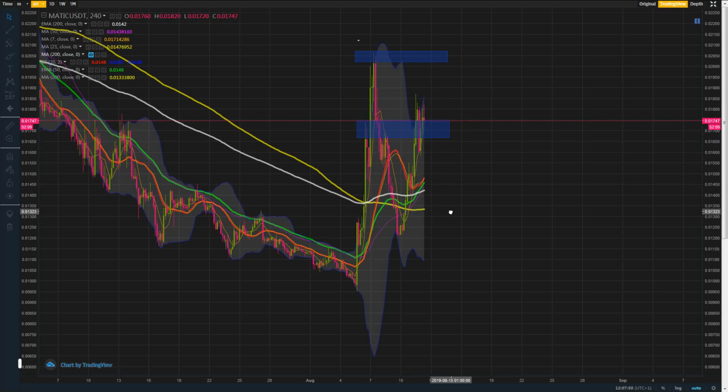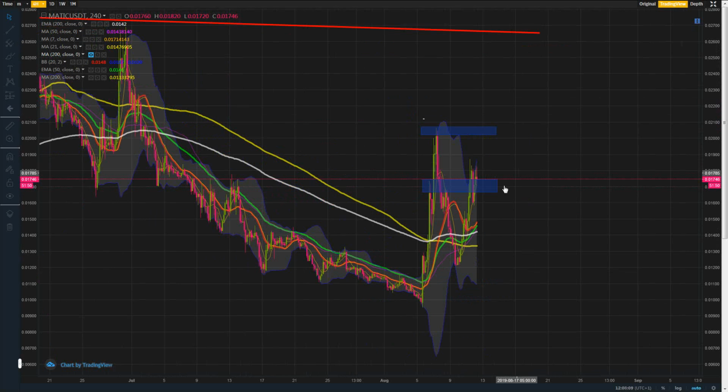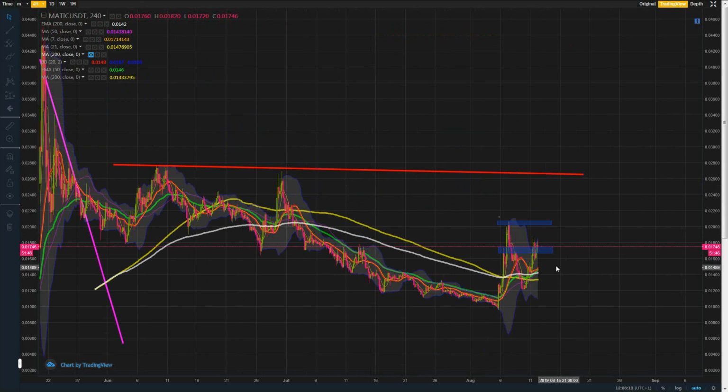But at the same time, it was caused out of essentially a FOMO move. So reserve a little bit of judgment there. Anyway, like I say, I'm not your financial advisor. Please do your own research and trade carefully with something like Matic, because it moves up very well and it also moves down very well. So just be careful with it.